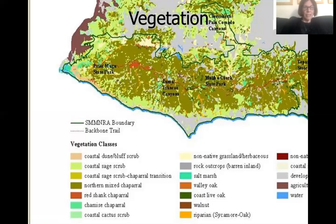Our coastal cactus shrub. We're not going to see any of that because we're not going to go on the coast. Lots of rock outcroppings. We're going to see a lot when we're at Malibu Creek State Park. Salt marsh near the ocean. Valley oaks, you're going to see that in there. Valley oaks are kind of like these valley plains area. Coastal live oak is the one that's more prevalent, and we'll see a lot of that.